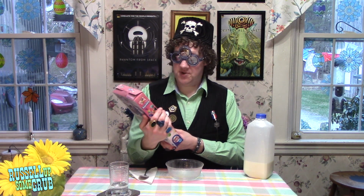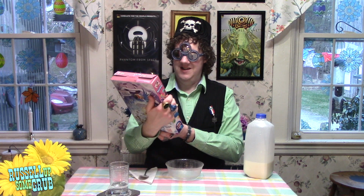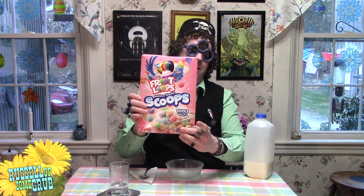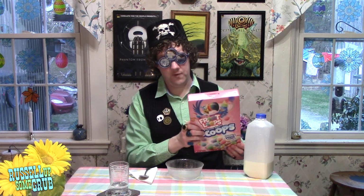Today, we have a variant of Froot Loops called Froot Loops Rainbow Scoops. Rainbow Sherbert Scoops. So this is an interesting variant. I found this actually last summer, or fall anyway, and I picked this one up on a whim, and it has an interesting claim. It says cools your mouth. I'm not really sure how it does that, but I guess we'll find out.